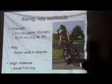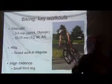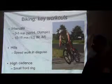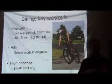Another thing for triathletes is we often want to try to maintain a pretty high cadence, and again, Mike will go into this more a little later, but that means you want to be spinning pretty fast so that you're not really cranking down hard, because that's when you start burning your quads out, and when you go to run, they're not going to be happy with you.